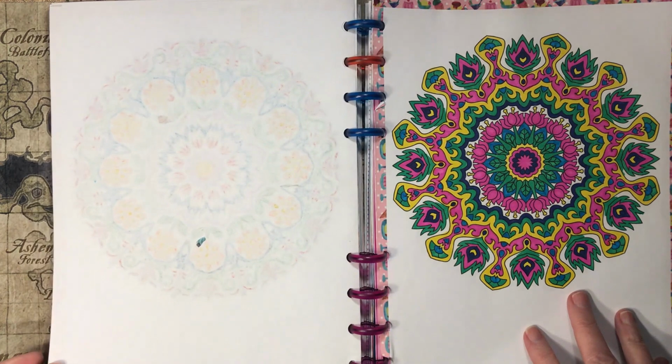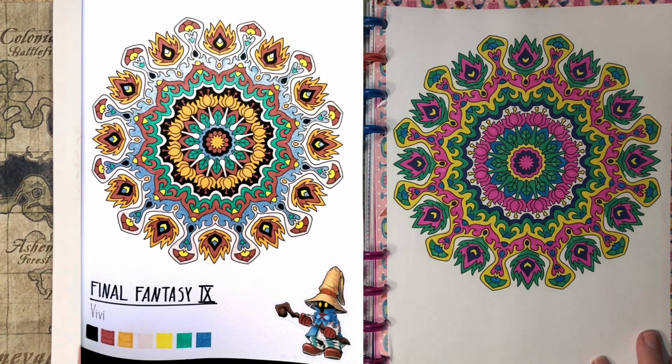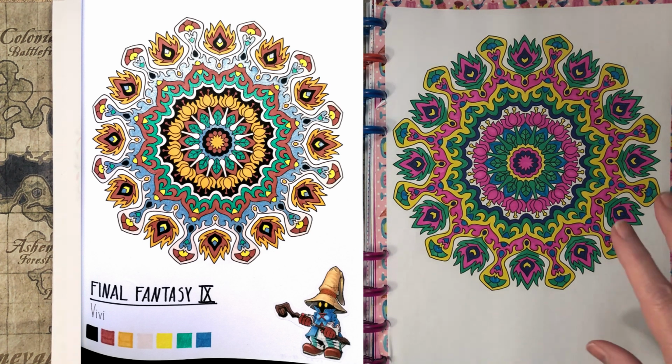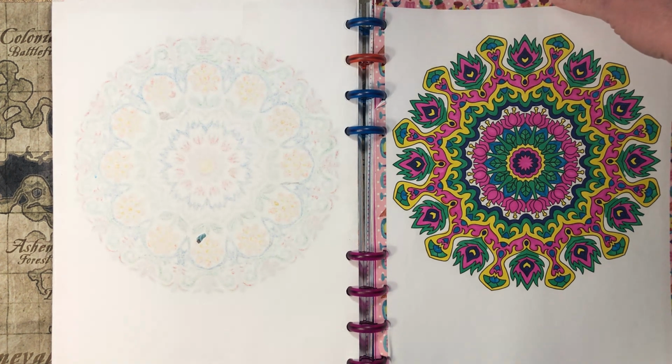And this one here is Rio's. I really love how she uses Final Fantasy characters, and I don't have her pictures in front of me, so I'm not sure which mandala she did this with. I told her I only know two Final Fantasy characters. One of them is Sephiroth and the other one is Cloud from Final Fantasy VII, and she used him as her inspiration this month, which I thought was nice.